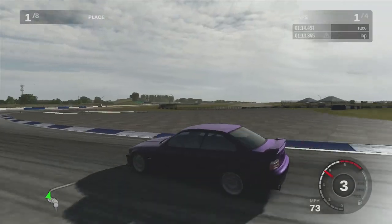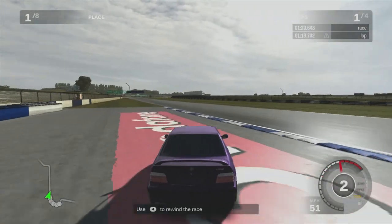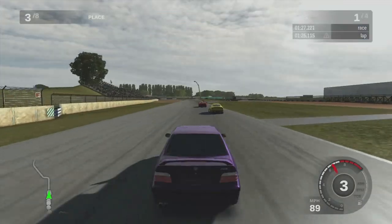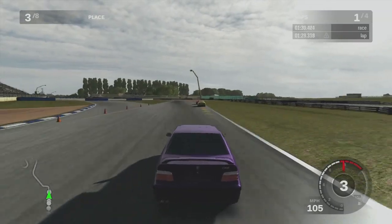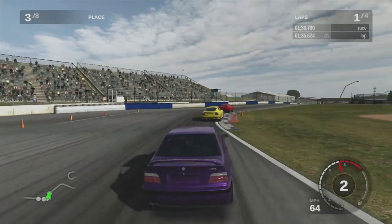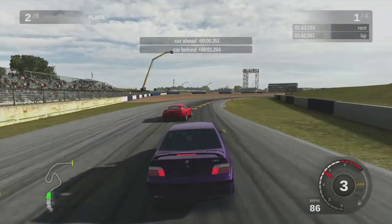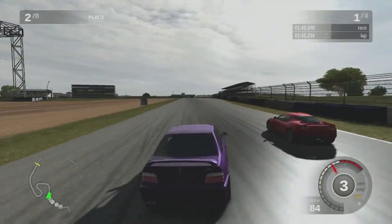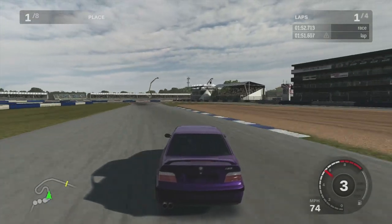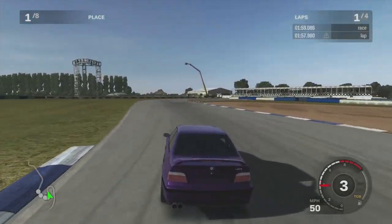It is weird going around this track and this entire section here being completely empty. Oh, this is like driving on ice. Yeah, because this section is where the... I believe this is the Hamilton Straight that we're on now. Nice. Nicely done.